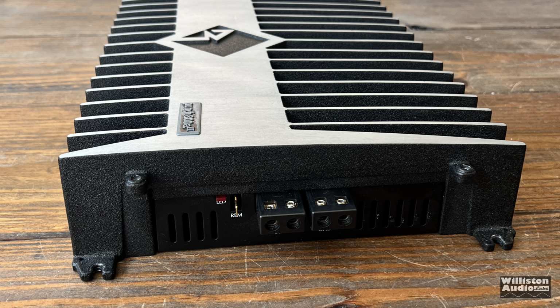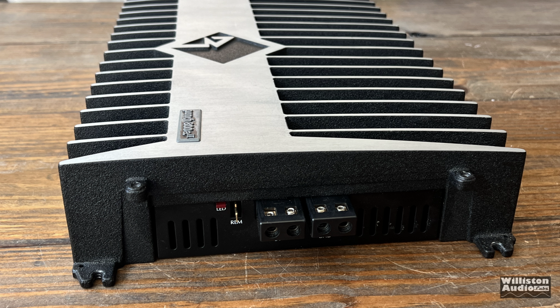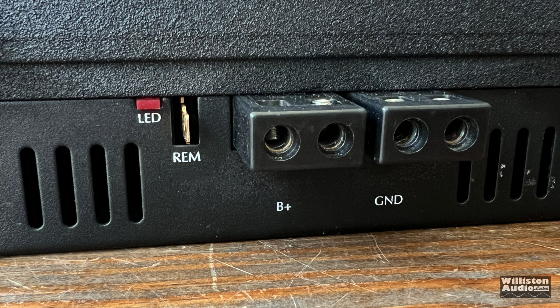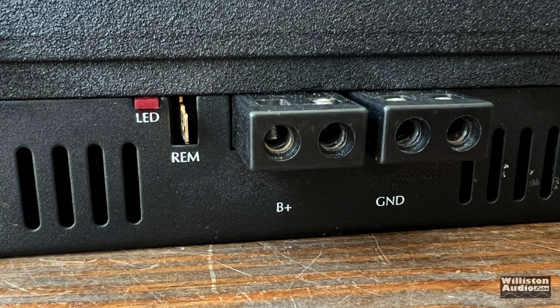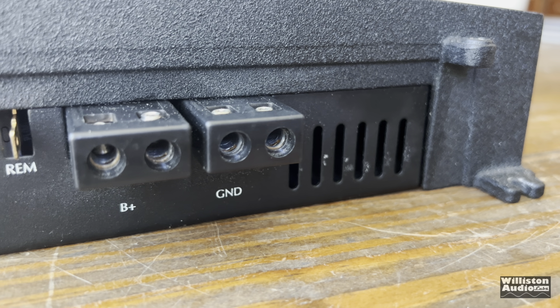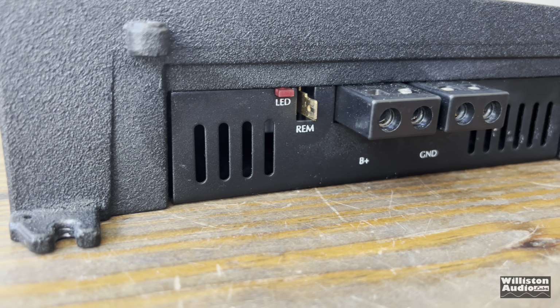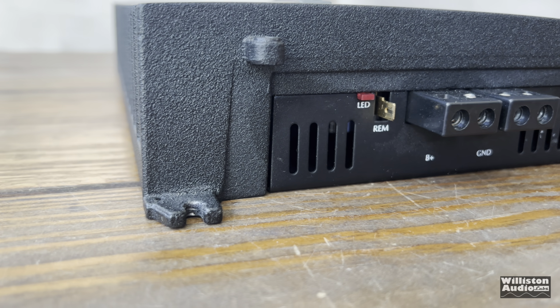On the opposite side, we do have a power LED. We have a spade connector there for the remote terminal for the turn on of the amplifier. And then for the B plus or 12 volt, we have dual 8-gauge. Also, the ground has dual 8-gauge connections as well. All the connections can be tightened down via Allen key if he's kind enough to let you borrow them.